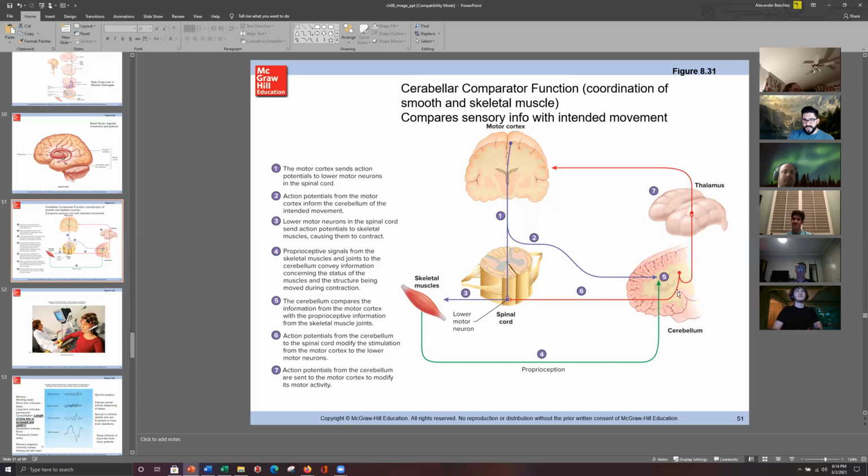The cerebellum then compares the information from the motor cortex with the proprioceptive information from the skeletal muscles and joints. So as you pick up that egg, and as you start to activate those motor neurons, we're getting a feedback signal saying, all right, cool, this isn't super heavy. We don't have to activate the rest of our motor neurons to activate more muscle fibers, all right? So action potentials from the cerebellum to the spinal cord modify the stimulation from the motor cortex to the lower motor neurons. Action potentials from the cerebellum are sent to the motor cortex to modify its motor activity if necessary, all right? So again, different kinds or numbers of stimuli, depending on whether we are picking up an egg or a 30-pound dumbbell.